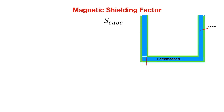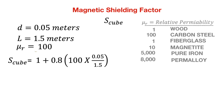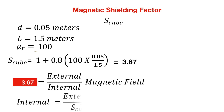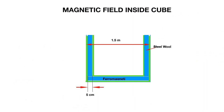So let's calculate the magnetic shield factor. It's 5 centimeters for the wall thickness and 1.5 meters for the base, and for the magnetic permeability, let's look at the chart. For carbon steel, it's about 100. Plug in the numbers, calculate, you get 3.67. Then the internal field is the external field over the magnetic shield factor. The Earth's magnetic field in northern Florida is 0.52 Gauss. Substitute that, and now the internal magnetic field is 0.14 Gauss. That's in a cube, 1.5 meters.